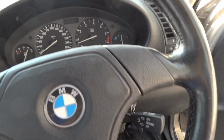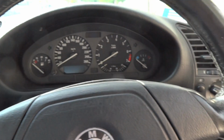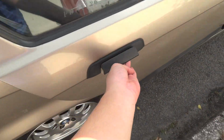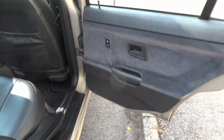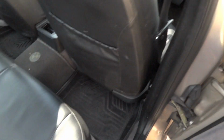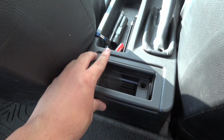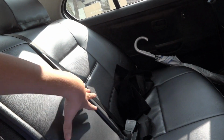All right. So I guess that's it for the startup. We can turn it off right now and continue with the rest of the tour. Window control. There's actually a center rear armrest right underneath this cover right here.